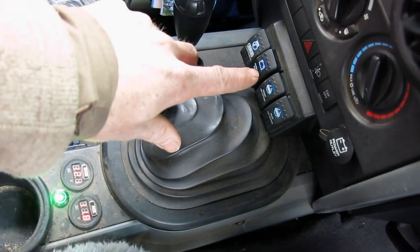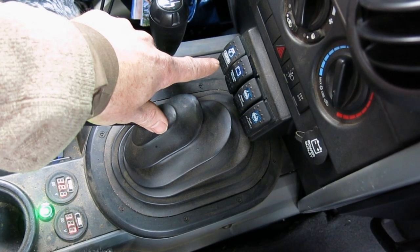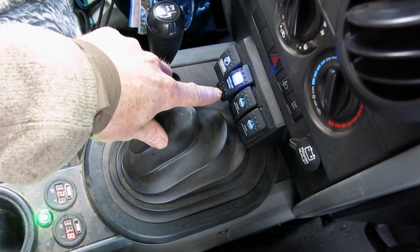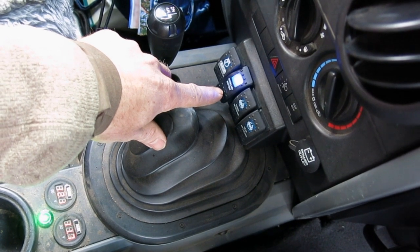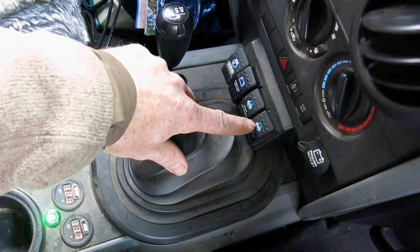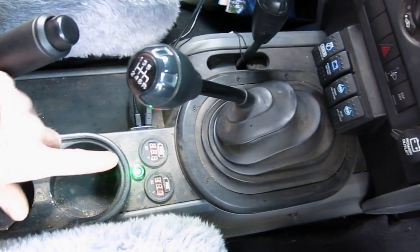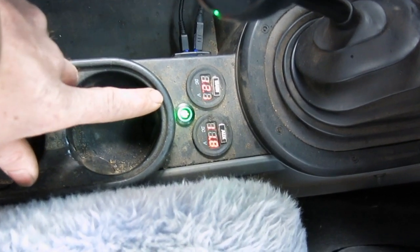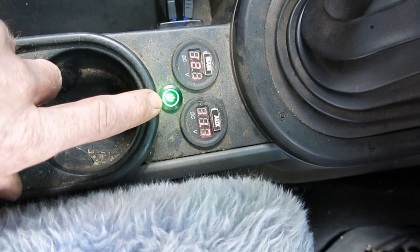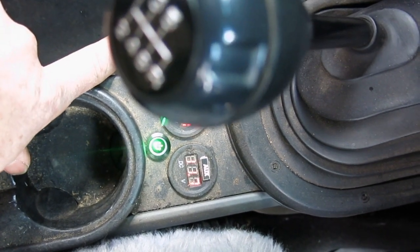In the centre console I have a pod with my ARB air compressor switch. The auxiliary battery switch, this allows me to start the car from the rear battery. Front and rear ARB air lockers. In the centre console I have the voltage of the main battery and the voltage of the auxiliary battery. I have an override switch and I have USB ports for 2 USB plugs.